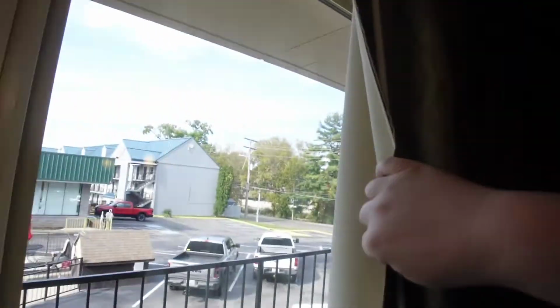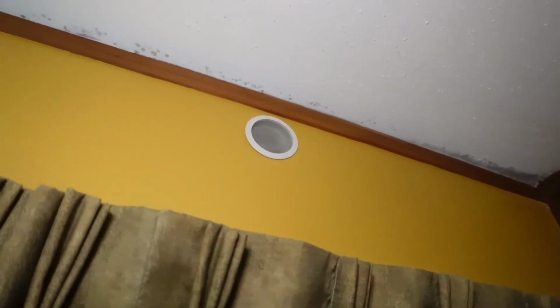Alright, so let's check behind the curtains here. Got anything? It looks pretty good. How about over here? Yeah, looks alright. We do have a little bit of discoloration down here at the bottom because of the air conditioning. Also up here in the corner, along the top part, there is some water damage. I'm not sure I would call that mold, but it's water damage.